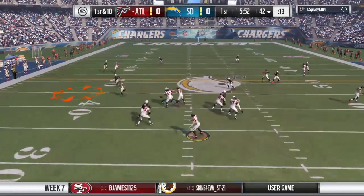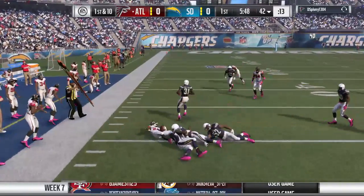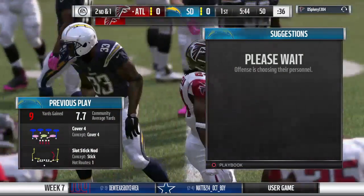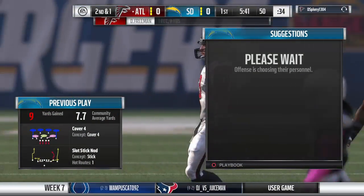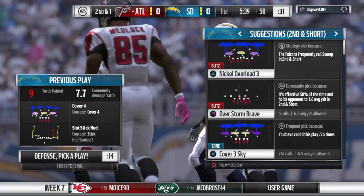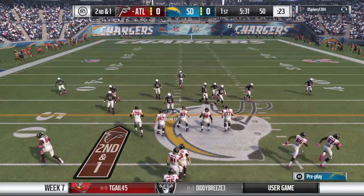Out of the gun, they'll look to throw. Swings it out to the flat for Freeman. And able to break 1 tackle, but then quickly brought down. But a nice little gain. It'll be a gain of 9, and it'll be 2nd and about a yard to go for the first. Completed pass play. Now let's see if they go back to the air or to the ground.